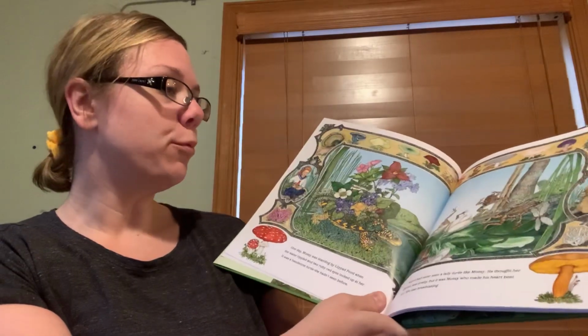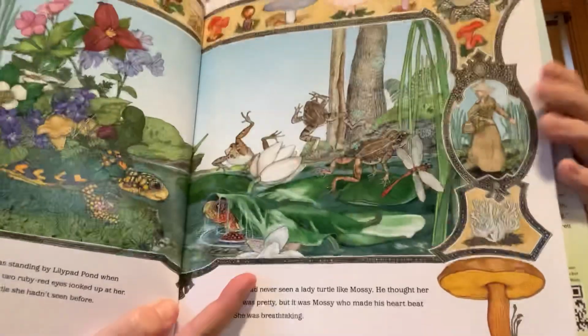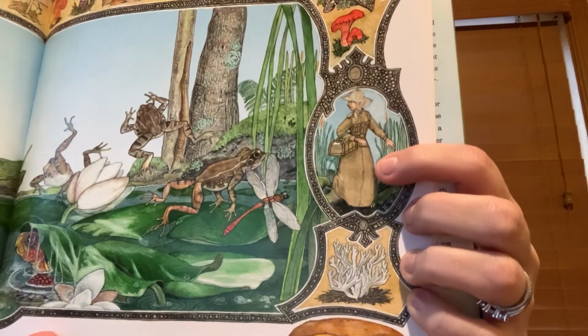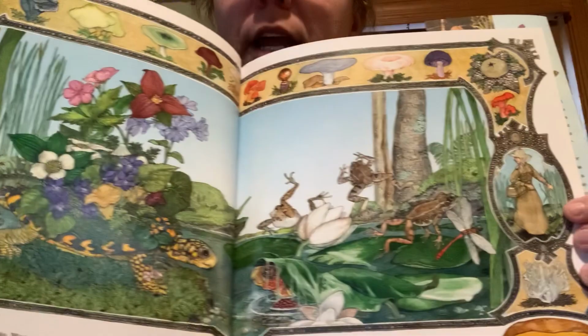She was breathtaking. So here is where I said that there's a hint from the author about what's coming. If you look over here, try to think about what you think that might be foreshadowing for. So a hint from the author about what's going to happen.